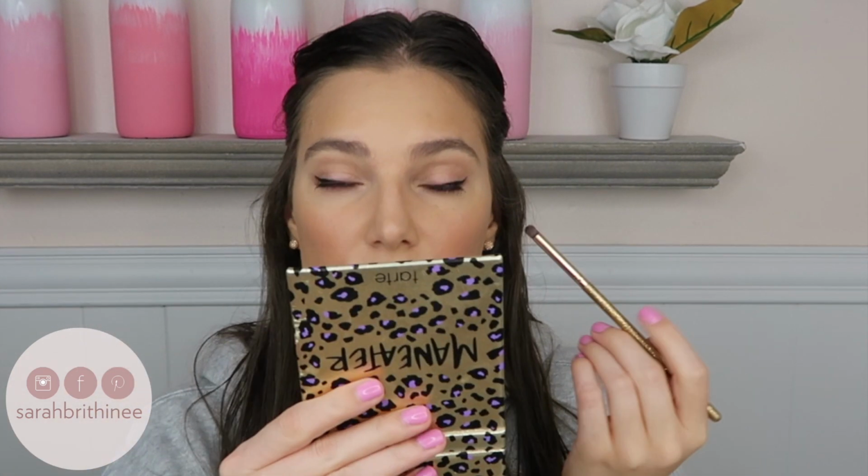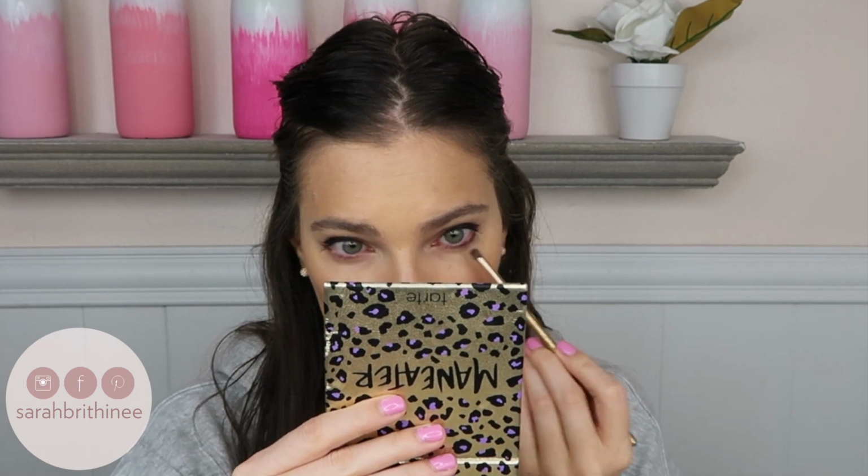So I just finished that up. Now I'm going to take this little brush. It is from Luxie. It is the 141 Mini Round. I'm going to go back into my Maneater palette, and I'm going to pick up Midnight, which is this deep chocolatey color, and then Catcall, which is a black. Mix them together, and I'm going to buff this under my lower lash line and just kind of diffuse this color under there.